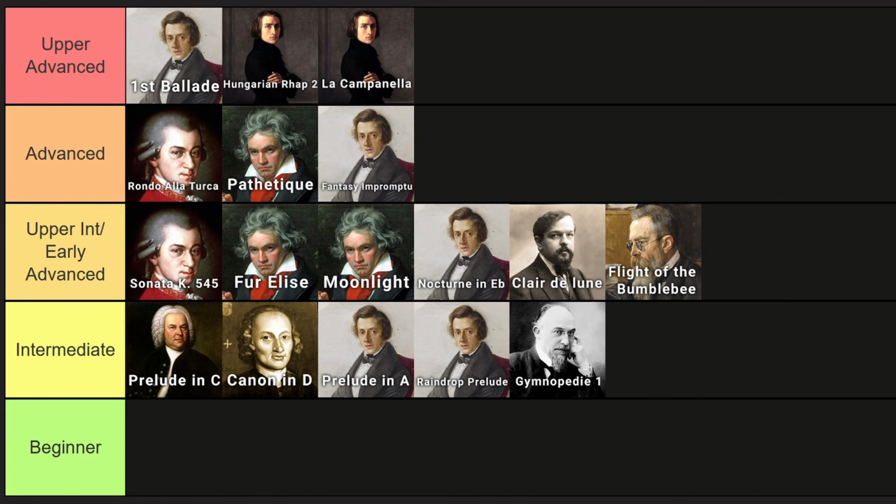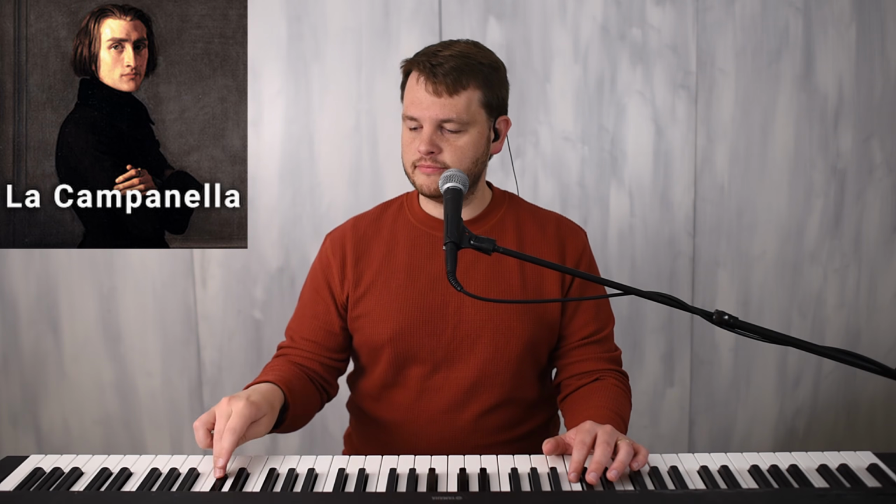But the next piece here I have by Liszt actually isn't too difficult, as long as you can reach 2 octaves with one hand and you have a machine gun motor in your hand to play fast octaves. If you don't, this piece will probably be advanced or on the border of upper advanced. Yeah, upper advanced. La Campanella. I think all of you, just for fun, should experience playing the beginning of La Campanella. Go look up the melody and go.